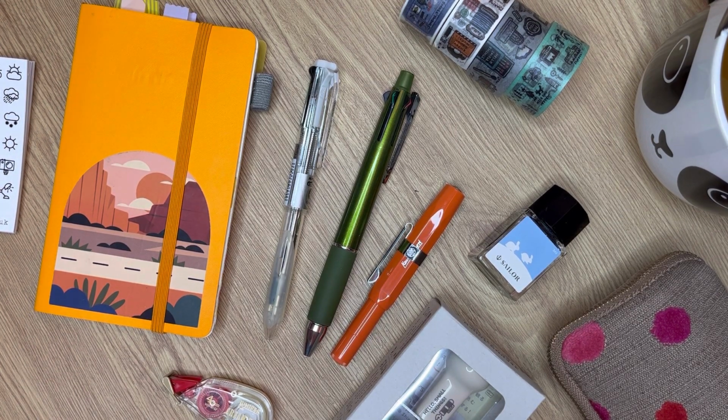Today I thought I would share with you my favourite 2023 stationery and planning goodies. Most of these were purchased in 2023 or came into my possession either via gifting or whatever last year. There's a couple of bits that I've had a bit longer, but broadly they are my 2023 favourite stationery purchases slash acquisitions. I've tried to do it in categories, so I'll just go through.